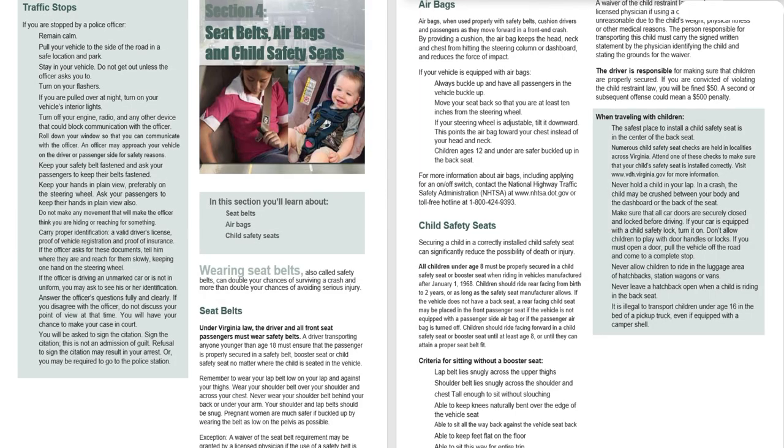Section 4. Seat belts, airbags, and child safety seats. In this section, you'll learn about seat belts, airbags, child safety seats. Wearing seat belts, also called safety belts, can double your chances of surviving a crash and more than double your chances of avoiding serious injury.